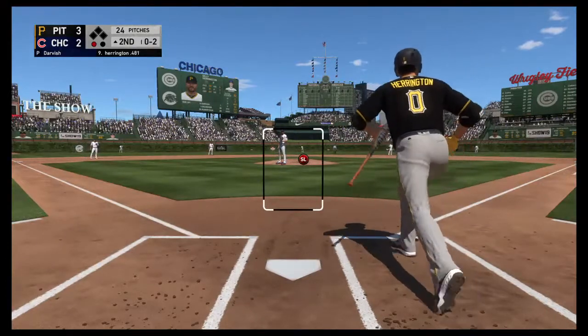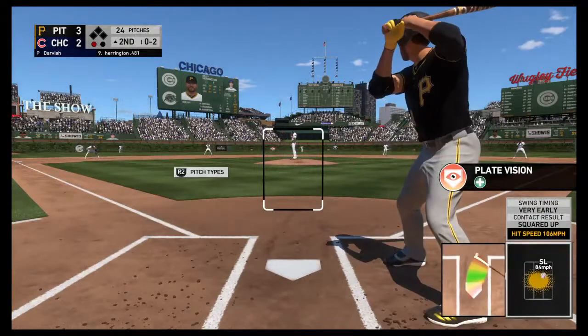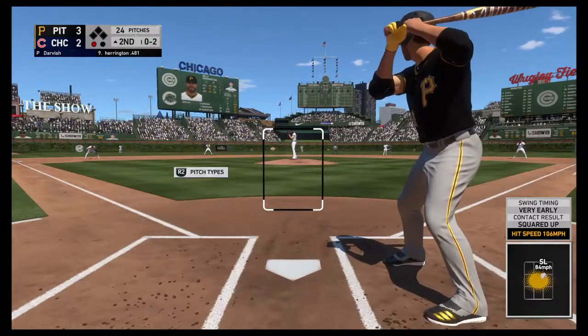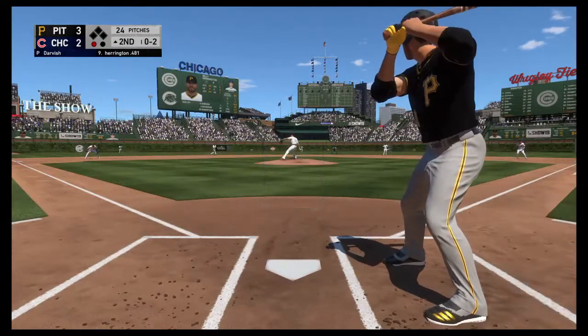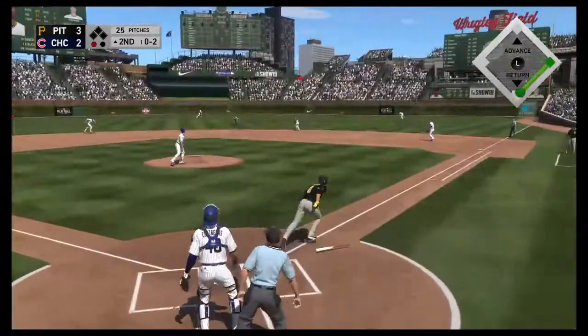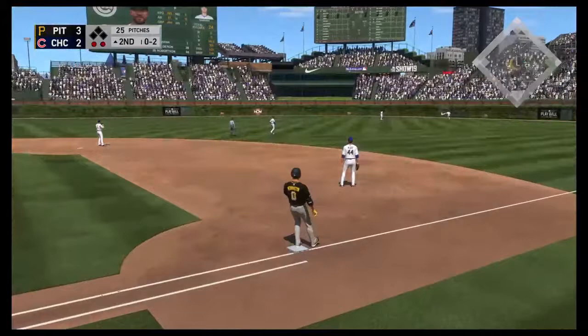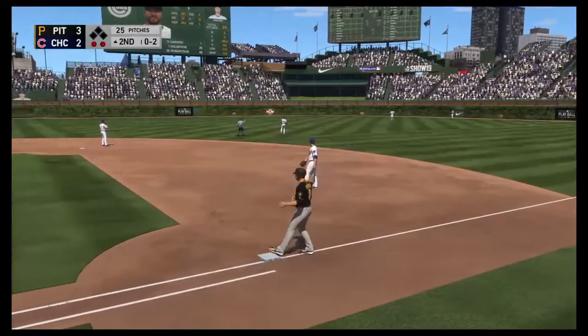Swing and a screamer, but this one's not going to stay fair. When you have 2 strikes on you as a hitter, if you get something that you can handle, you have to find a way to do some damage with it. That was a missed opportunity. Heyward has a read on it, makes the play, and there are 2 gone now.